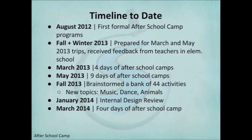Come 2013 fall, we had a bank of around, I believe it was 35, 40, 55, somewhere around there, that many activities. And we introduced a variety of new topics ranging from music, dance, animals, just teaching about various cultures of the world through possibly music and dance. So we tried to incorporate not just engineering and English into our activities, but to give the students a little bit of perspective into what's going on around the world.